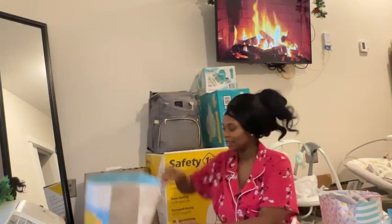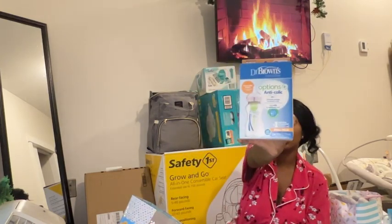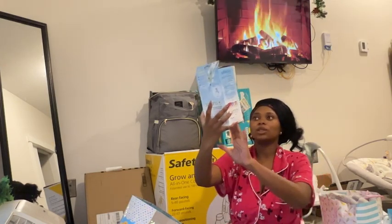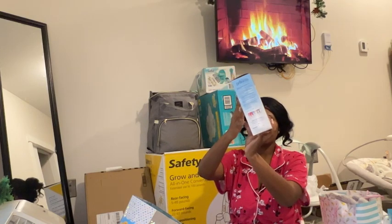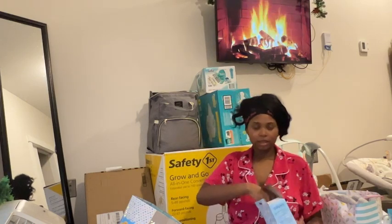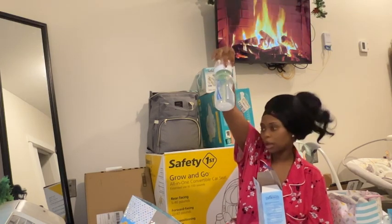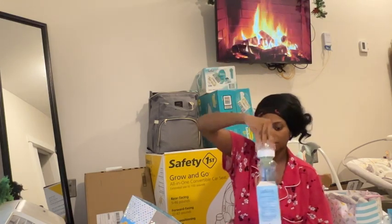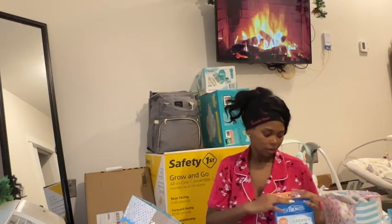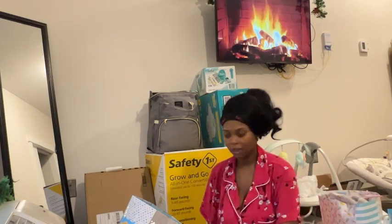Another gift bag. Ooh, I love these. I see the Dr. Brown's Natural Flow anti-colic bottles. So this is good. So this is two in there, two pack. Okay, and then remove it. There we go. I'm gonna get more bottles. So I'm really happy that I got these ones. And I'm gonna get more of the bottles. So really grateful for somebody purchasing this.